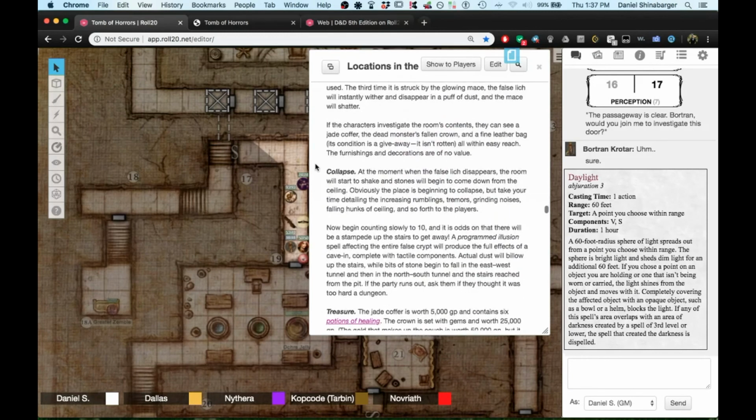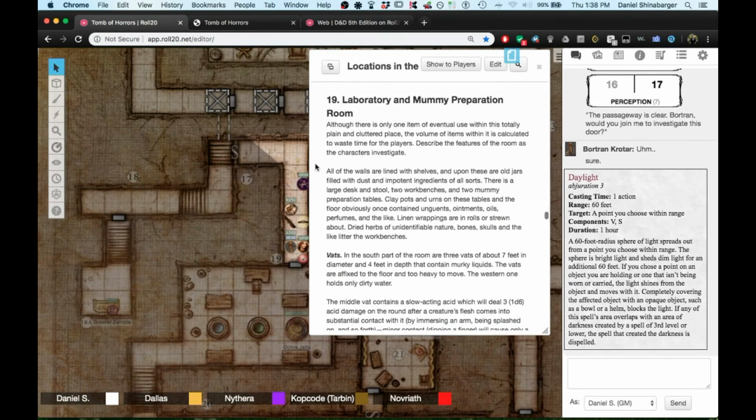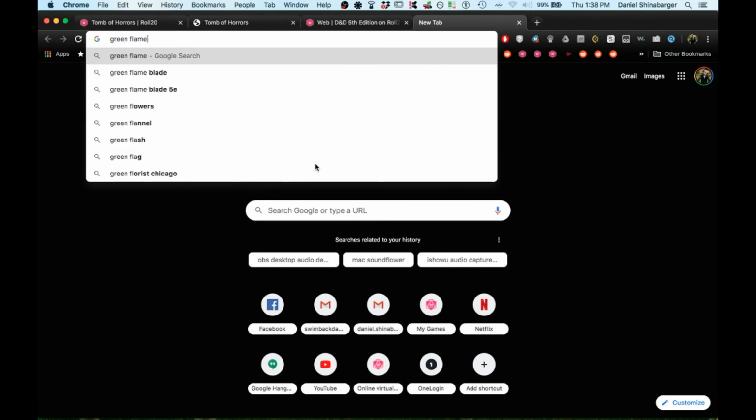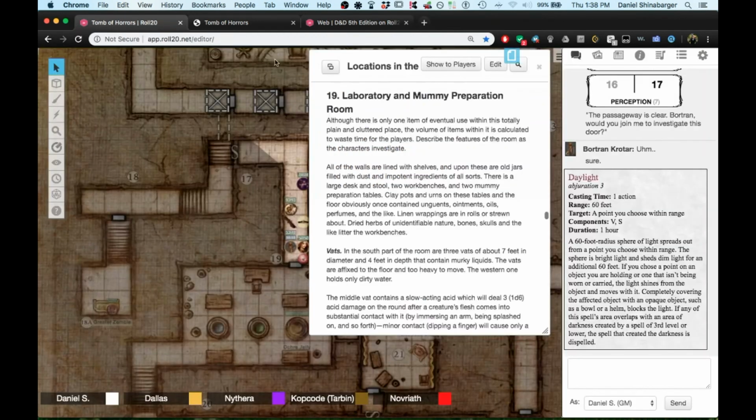Oh, sure, yeah. Does that lose concentration on Arcane Eye to cast another spell? It is not concentration, but she's just recasting Green Flame Blade over and over, basically. I know, but Arcane Eye is a concentration spell. It is, and I don't think Green Flame Blade is concentration. It is not. So you're good. Yeah. I'm just making sure. I don't want to. Yeah. I want to break the game.